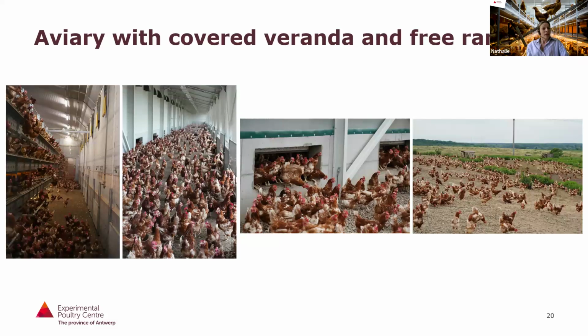Then there's also a lot of aviary with covered veranda throughout Europe. So there are also regional differences. In the left photo you can see the indoor, and then on the right you see the pop holes, and when they open the pop holes, the hens can be in this covered veranda, and then here pop holes again, they come out and they go to the free range.